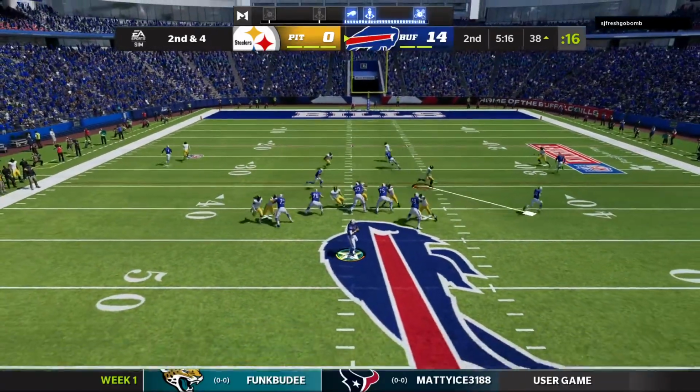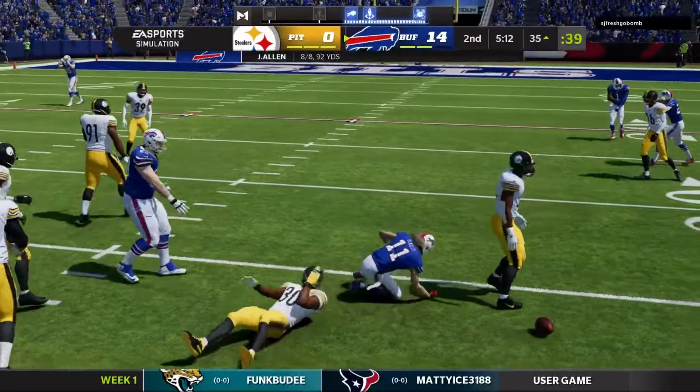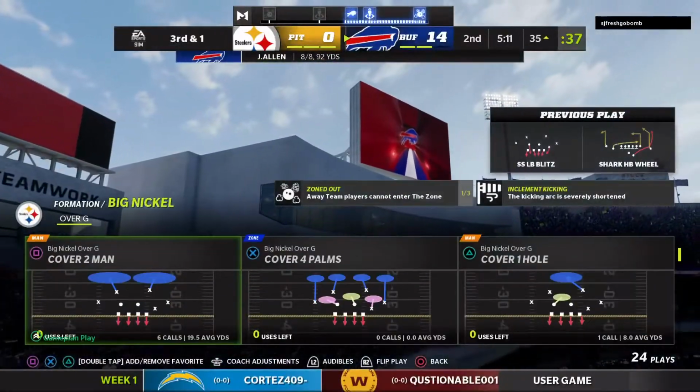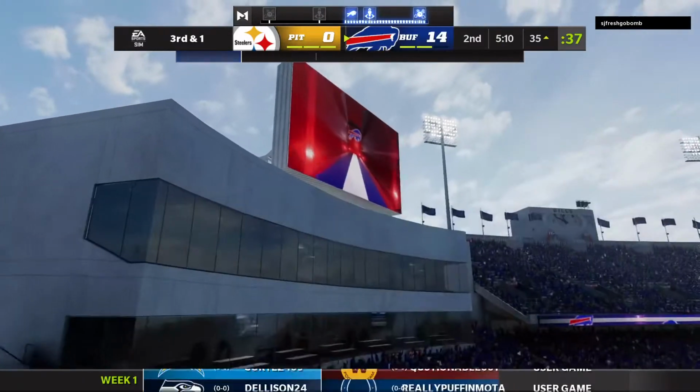To throw again on second down. Allen and Beasley with it over the middle. And tackled down after a gain of 3. Leaves him with 1 yard to go on third down.